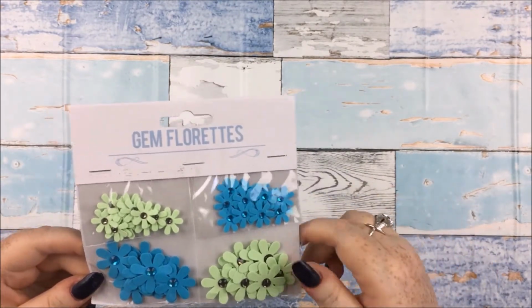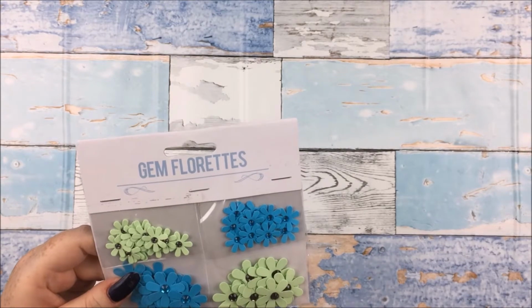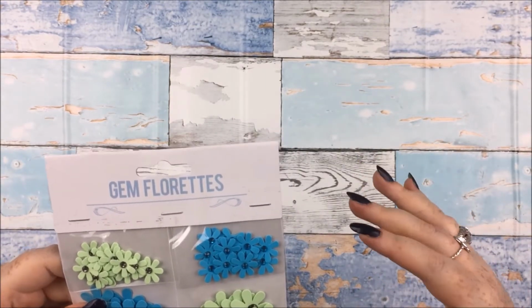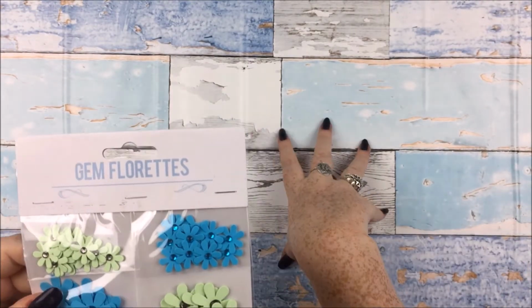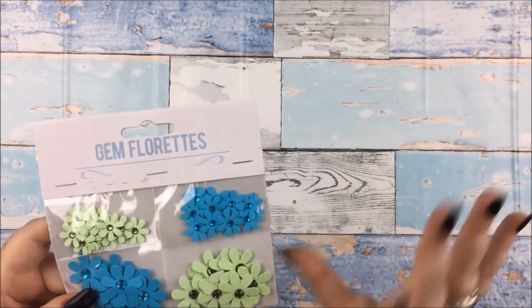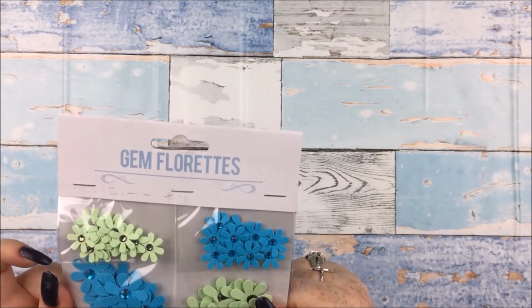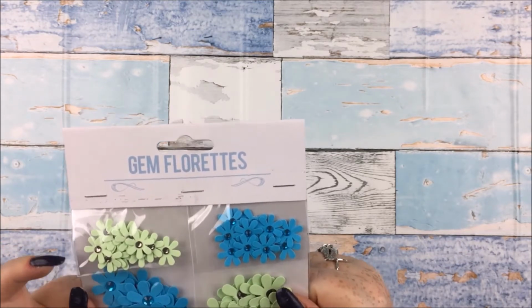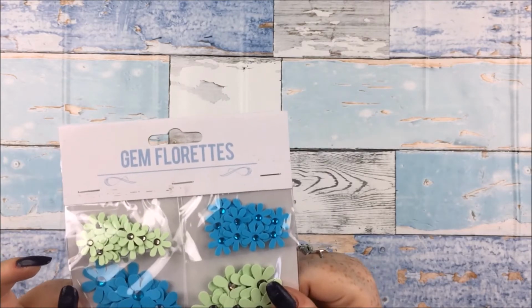Then I got some more of what they're calling gem florets. I have a bunch of these. I have some of them set aside and I use them for Instagram pictures and video thumbnails and stuff, just to have little embellishments around whatever the item is. But I also use them in card making and scrapbooking, all that kind of thing. So yes, I don't think I have this colour already, but if I do, I've almost used it up. I like greens and I like blues, so good colours for me.